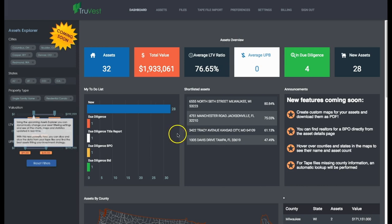So as I showed you last week on the mock-up, we have the Asset Explorer that's going to be coming soon. That's going to be in our release sometime in February. I don't have a date yet, but we're working on that, and once I get that, I'll share it with you guys.